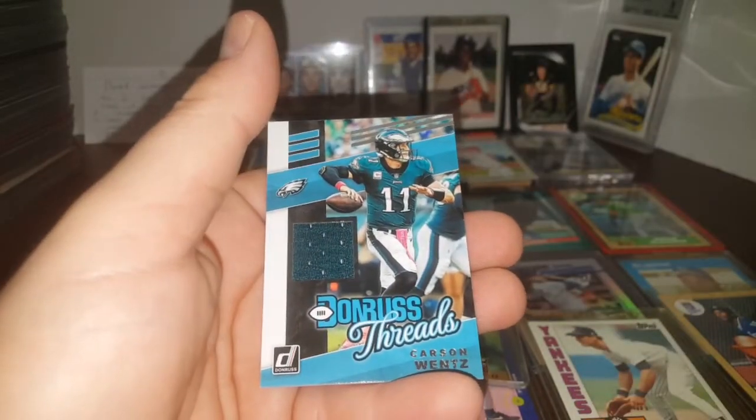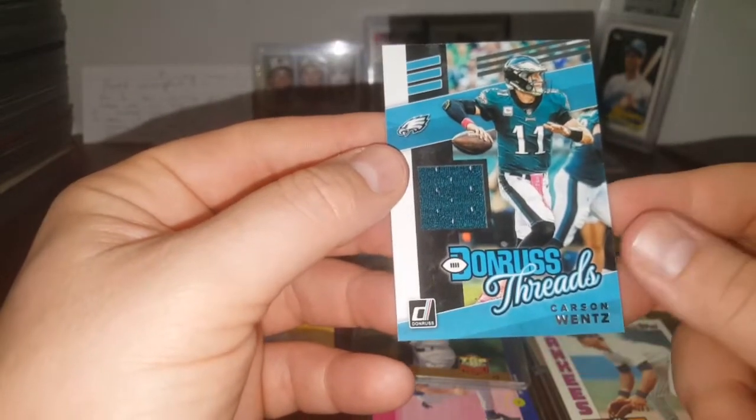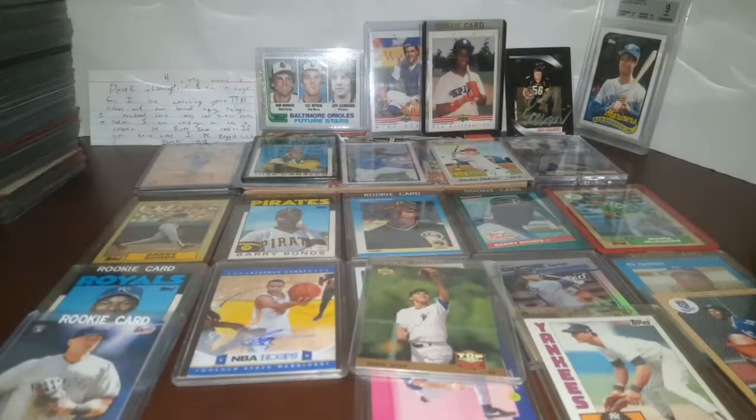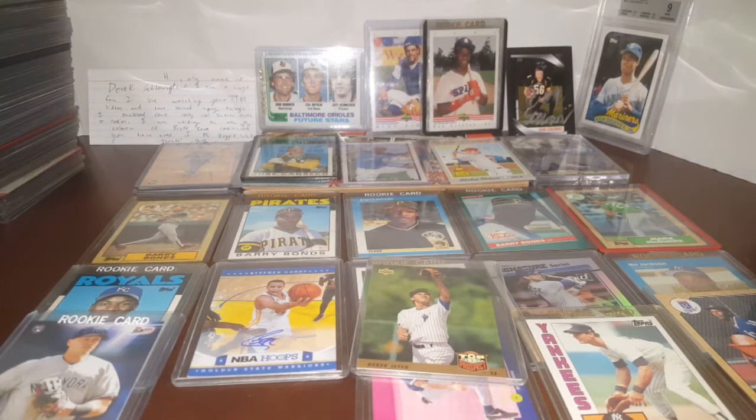And then Carson Wentz, guys. Check it out. Beautiful Carson Wentz Downtown Threads card. Very nice. Great, great talented quarterback right there, Carson Wentz is. Okay, and stick these over here for a second.